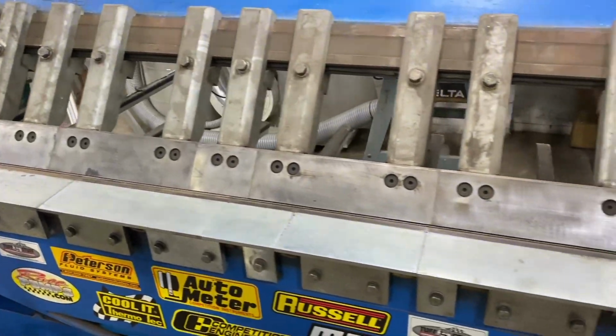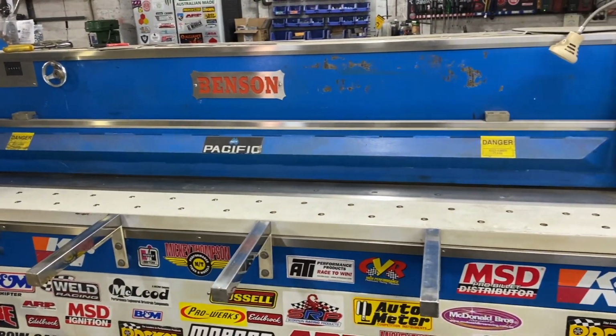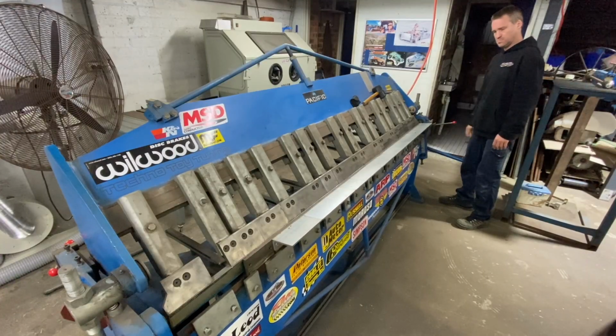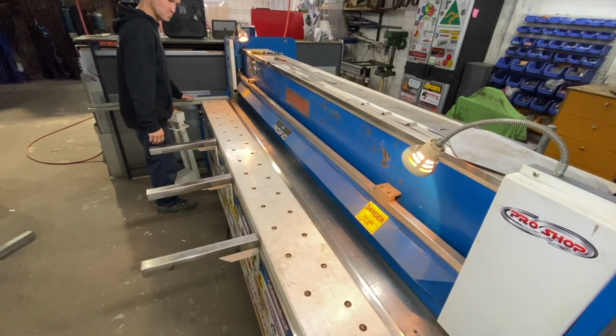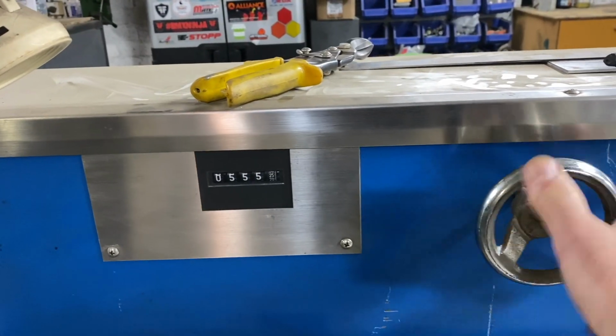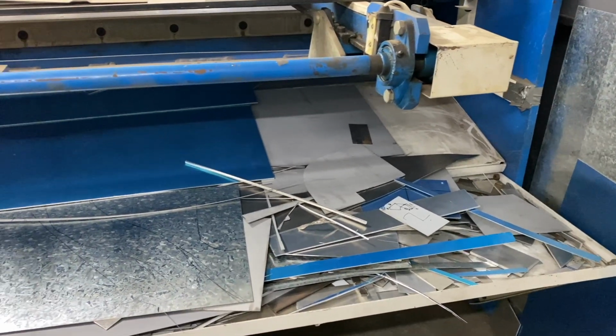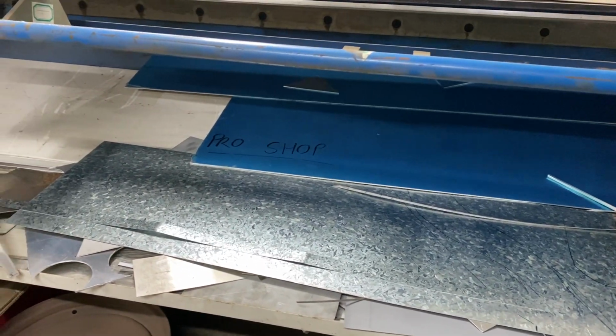Both machines are 2.5 meters long, so they can take a standard 8-foot sheet, and both are capable of cutting and folding up to 3mm mild steel. The guillotine has an electric backstop with a fine manual adjustment. It's got lights to see the cut line, and one thing I love is the catch tray at the back, so all the offcuts don't end up all over the floor.